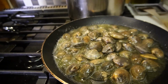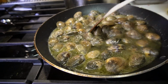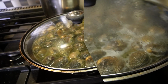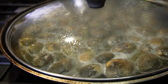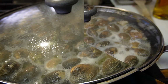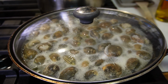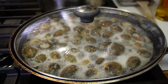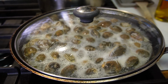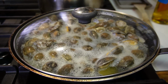I think the original recipe called for a pound of clams and a pound of mussels, and I just substituted 2 pounds of clams. This takes less than 5 minutes, and it's kind of magic. It's a little bit like popcorn, but with clams. So they are just going to steam in that lovely wine mixture and open up their shells.